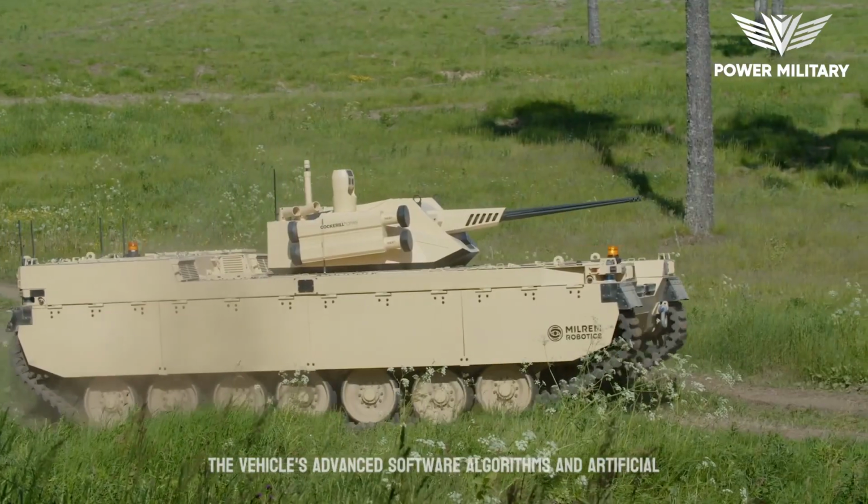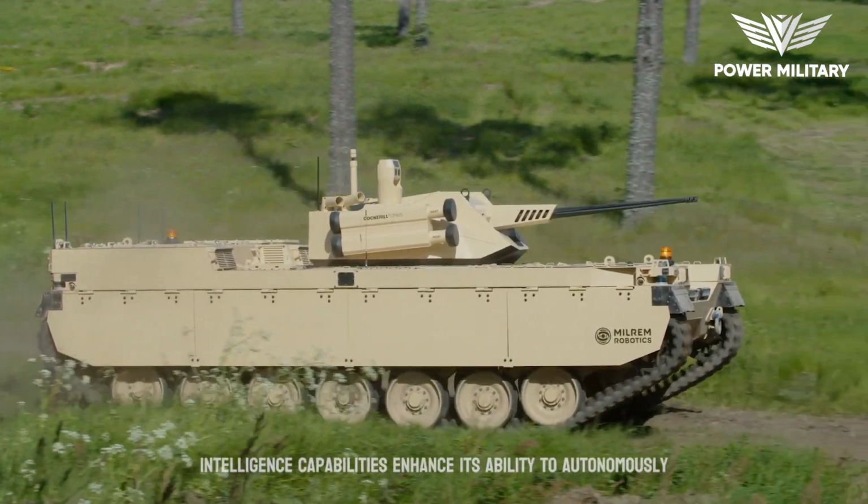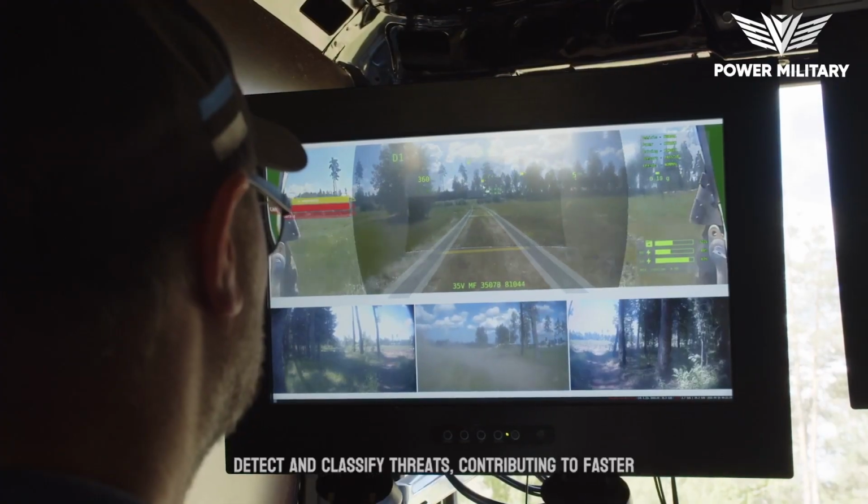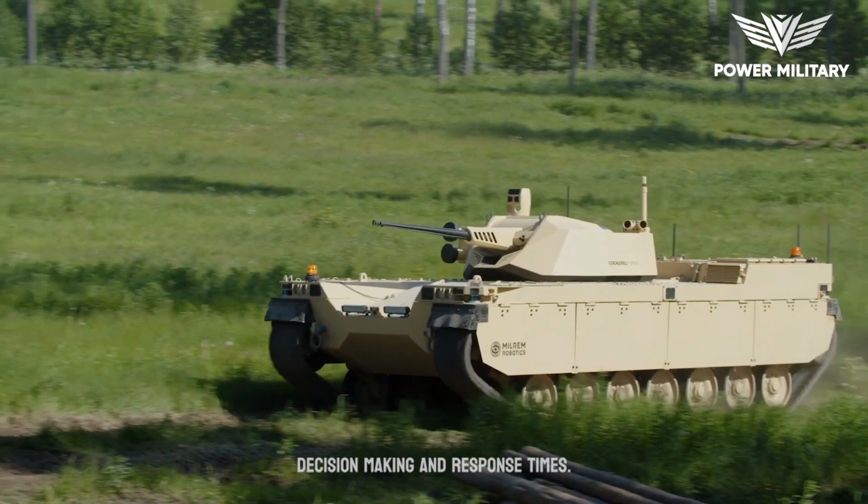The vehicle's advanced software algorithms and artificial intelligence capabilities enhance its ability to autonomously detect and classify threats, contributing to faster decision-making and response times.